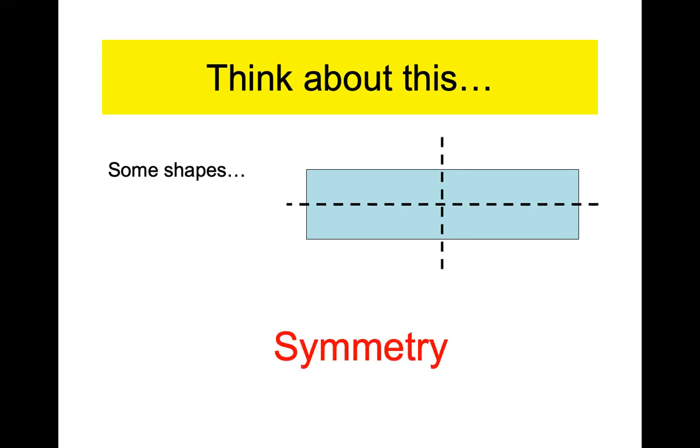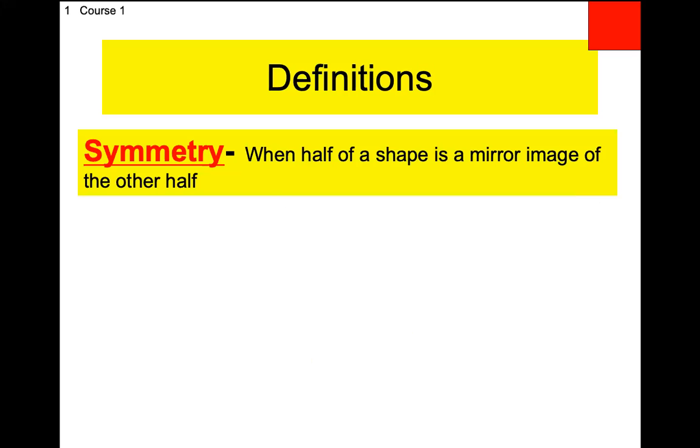All right, this idea of folding where one side completely covers up the other, no overlap, in other words, you make two equal sides, is called symmetry. That's what we're doing today, this idea of symmetry. So write this down, please, box one. Symmetry is when half of a shape is a mirror image of the other half. Now, mirror image means you create two pieces that are exactly the same.